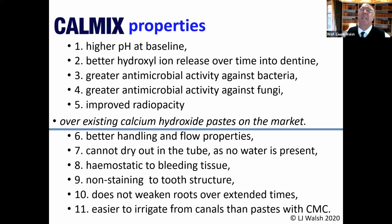From a chemical perspective, if we can get a higher pH at baseline, we should be able to get more hydroxyl ions to go into dentine, and therefore we should be able to kill more bacteria and deeper in the structure of the dentinal tubules. In other words, to reach some of the endodontic bacteria that penetrate deeply. Ideally, we should be able to kill the toughest organisms, which are the fungi. And from a clinical perspective, it would be good to have something that was much more radio-opaque, that didn't dry out, that didn't stain, that didn't weaken roots, and was really easy to remove with some fairly simple irrigation.